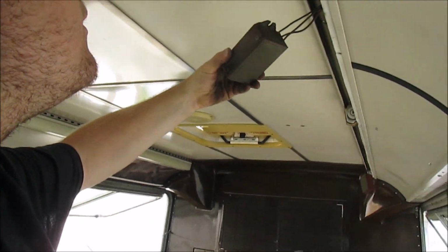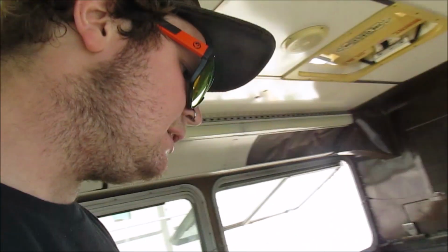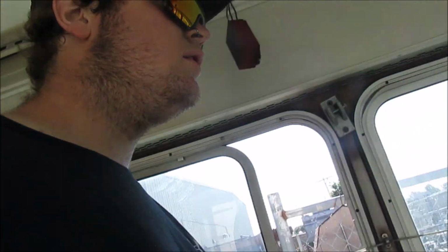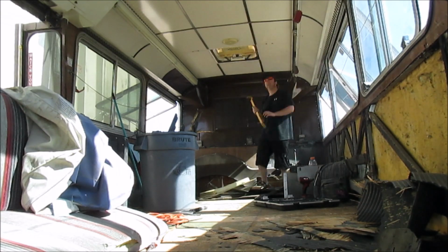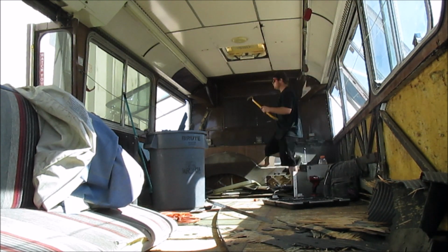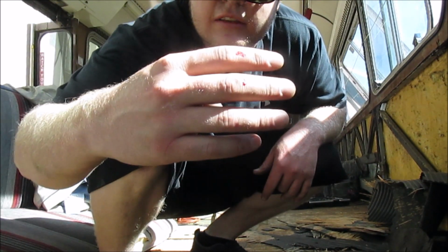We're gonna have to get back behind everything here and figure out exactly what I need to do. Bummer. Start from the middle of the ceiling instead of the edges and see if that's easier. I forgot mine at home, but work gloves are a good idea.